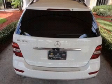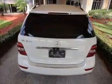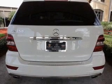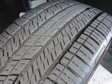Pamper yourself with memory settings. Plus, enjoy these notable features that are included in this vehicle: air conditioning, power door locks, power windows, power steering, cruise control, power mirrors, an alarm system, an AM/FM stereo with a CD player, an adjustable tilt steering wheel.